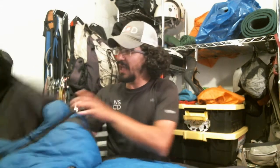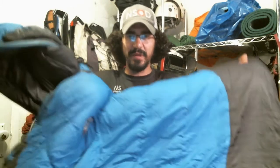So down bags, again, are filled with goose or duck feathers, with a very good warmth to weight ratio. What we have here, unlike the other one, is not a mummy bag. This one is called a semi-rectangular bag. It's rectangular all the way down to the feet, but the upper area still has my mummy bag with the hood.